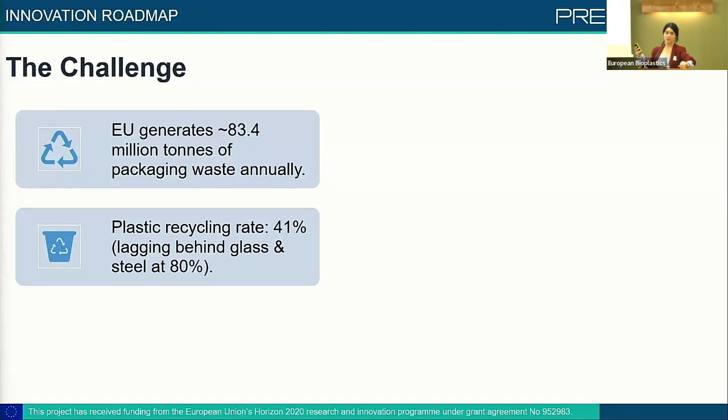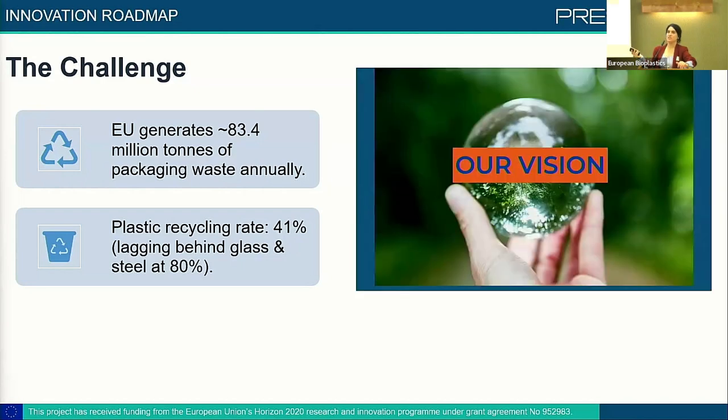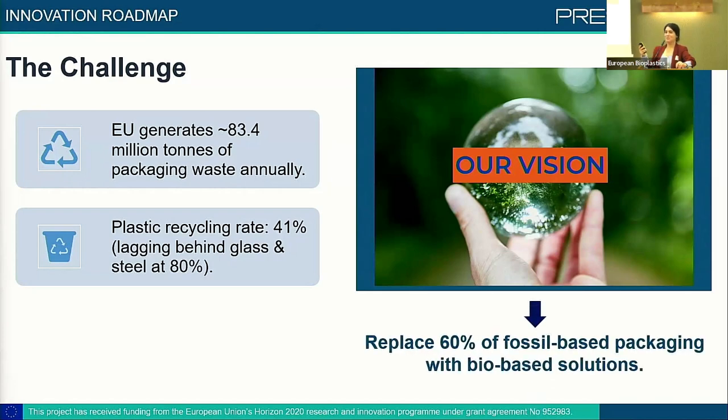The challenge, we have presented this several times, the challenge we know already, and this was the premise that we had at the very beginning when we started the project. This was written 5 years ago. We have been working on this for the past 4 years. This was where we started, the challenge, and then we had a vision, and that's what we have been achieving, and that's what has been presented all today. This was the goal, right?